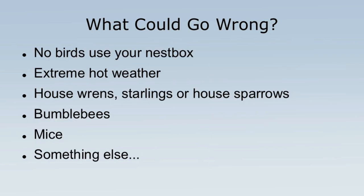So, what could go wrong? Well, first thing that could go wrong is nobody likes your nest box. Nobody finds it. Nobody uses it. In good habitat, you probably will get most of your nest boxes used by swallows here in the valley, and some by bluebirds. In town, it's a little harder. Your boxes need to be in a place where the birds exist, or at least they pass through and are able to see them. Anyway, we'll get into that more in a moment.